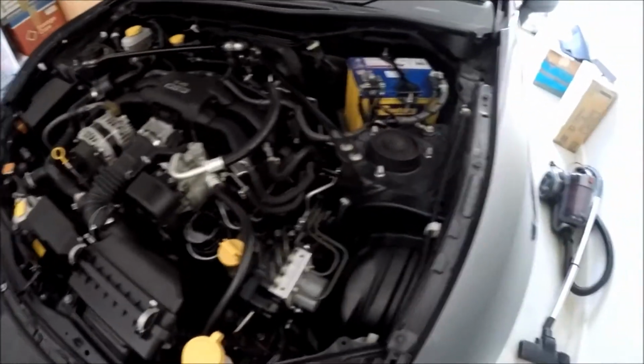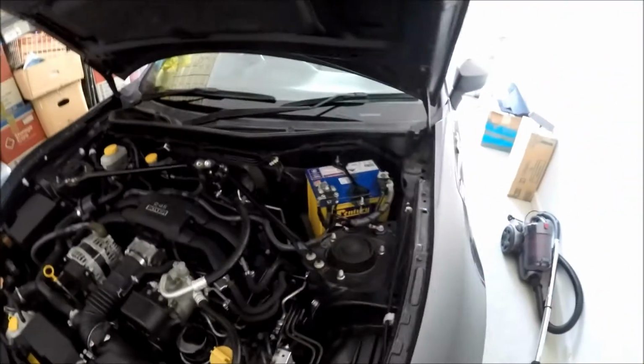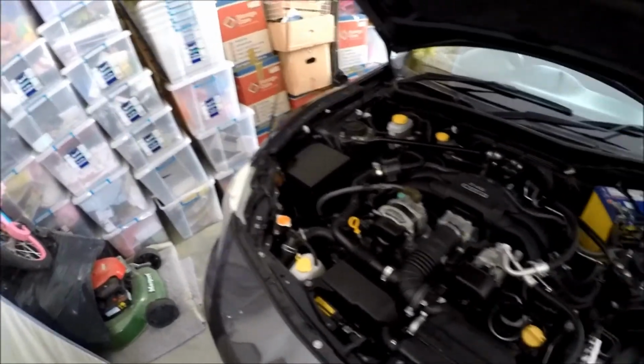But other than that, the engine's incredibly clean and in reasonably good nick. Nothing seems to be out of place except for the airbox being slightly ill-fitting. But other than that, yeah, it's pretty clean. Obviously, I've got to take out the battery and give it a good wash and complete detail. So I'll do that in the next week or so and make a video.